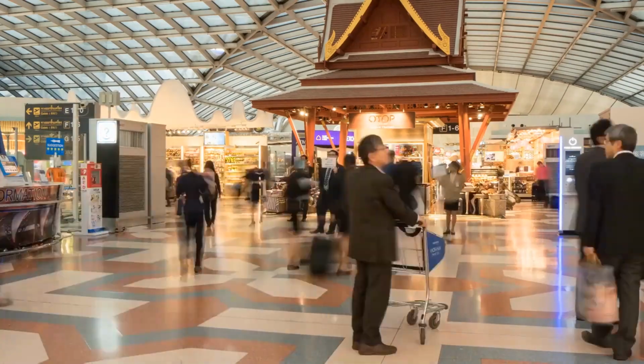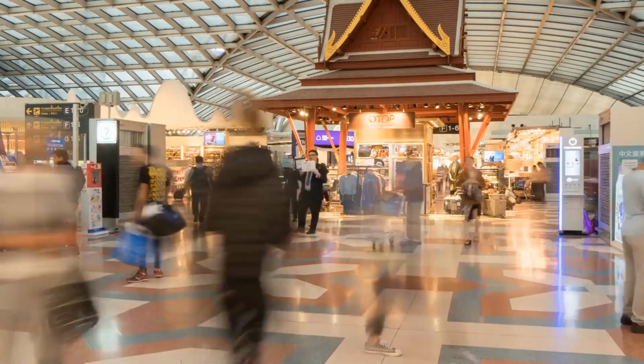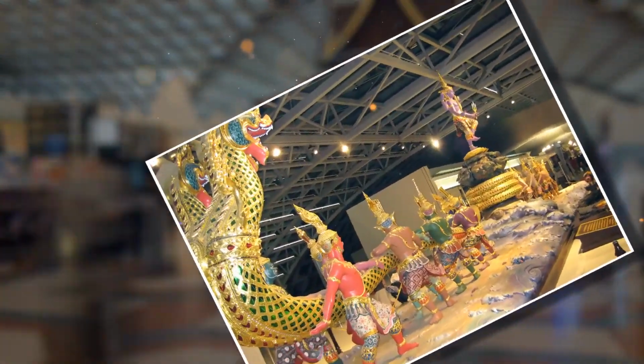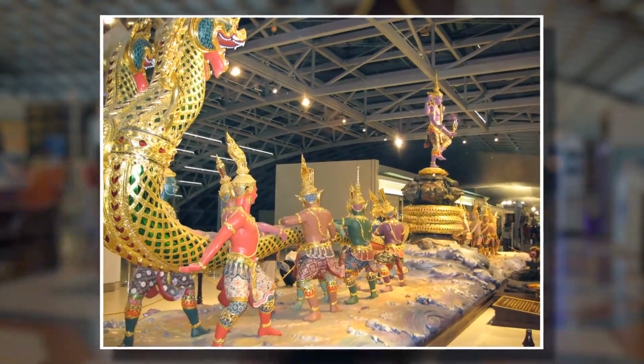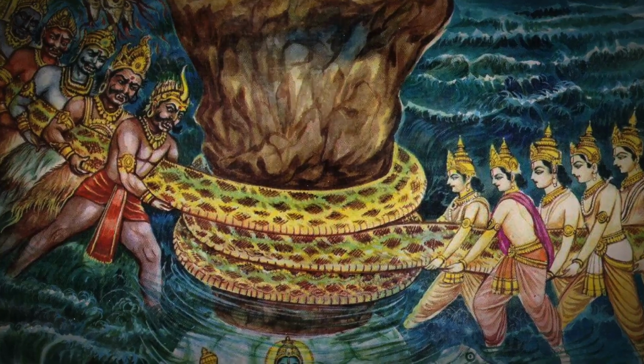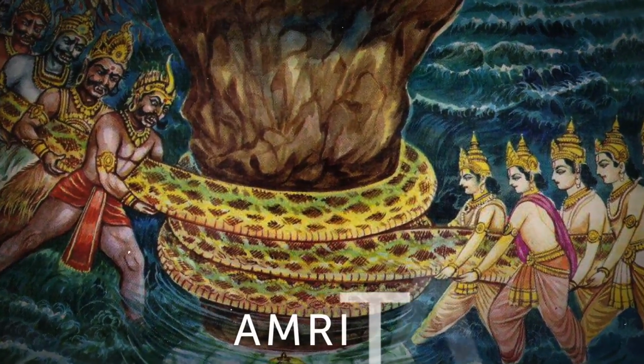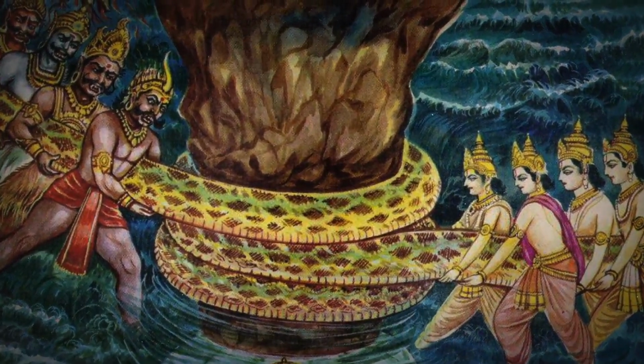So, if you ever find yourself at the Bangkok airport, don't forget to check out this artifact, as well as the churning of the ocean, the remarkable sculptures that depict the ancient Hindu myth. The story is basically about light and dark deities working together to get Amrita, the beverage of immortality.